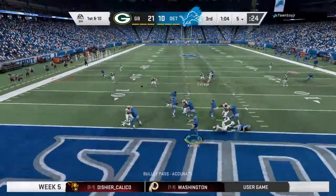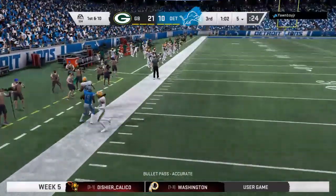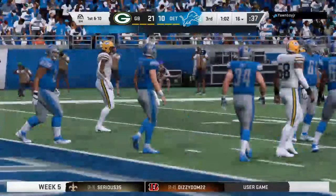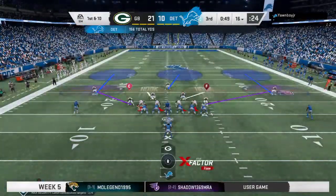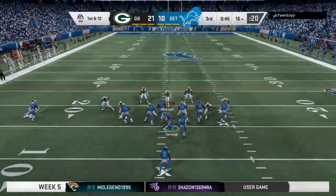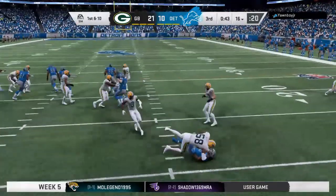From deep in their own territory, they look to throw. Completes it to Aguilar. And he'll go out of bounds after getting this across the 15. 11 yards there and a Lion 1st down. So that last play gives him a little more space now. Here's 1st and 10 at the 16-yard line.